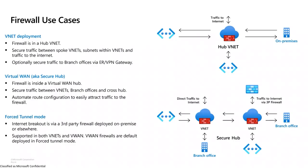And then we have the second use case there, which is virtual WAN. So we can deploy the firewall in a virtual WAN hub, and you can secure traffic between VNets, branch offices, and cross-hub communication. And also, with the help of virtual WAN, we can automate route configuration to easily attract traffic to the firewall.